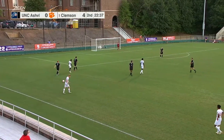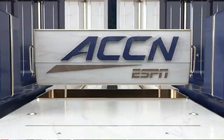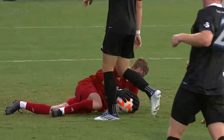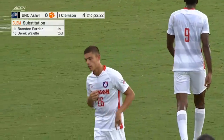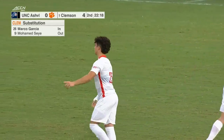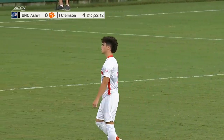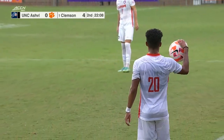Subs in before Clemson can trigger it. All right, here's a look back at that last run. Yeah, just creating that overload. Brandon Parrish back in. Marco Garcia. See him for the first time today. There's Nathan Richmond, of course, currently sitting on the game-winning goal.